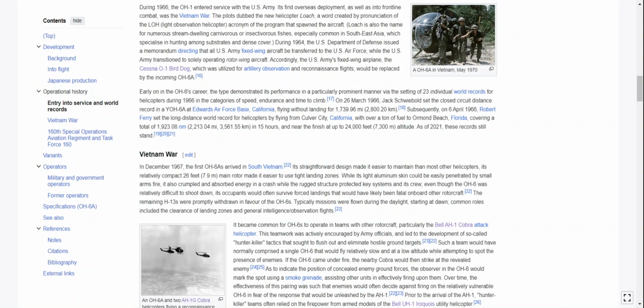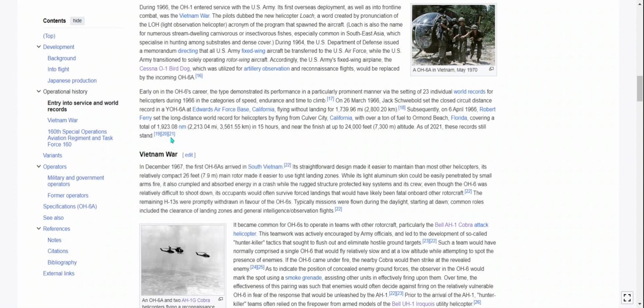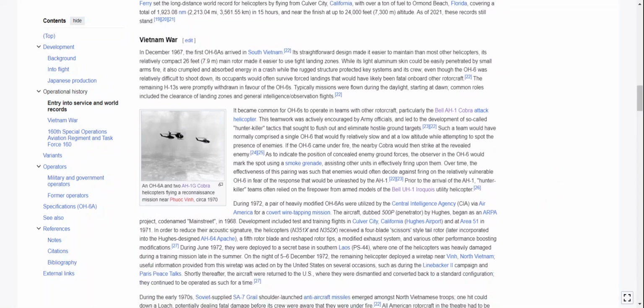Dang. Covering a total of 1,923.08 nanometers? Oh, okay, nautical miles. I was like, that is not far at all. So 2,213 miles in 15 hours, and near the finish at up to 24,000 feet of altitude. As of 2021, these records still stand. Right on, fellas.